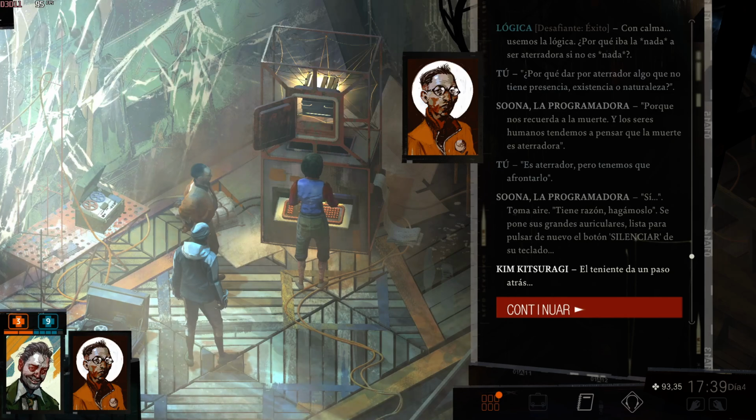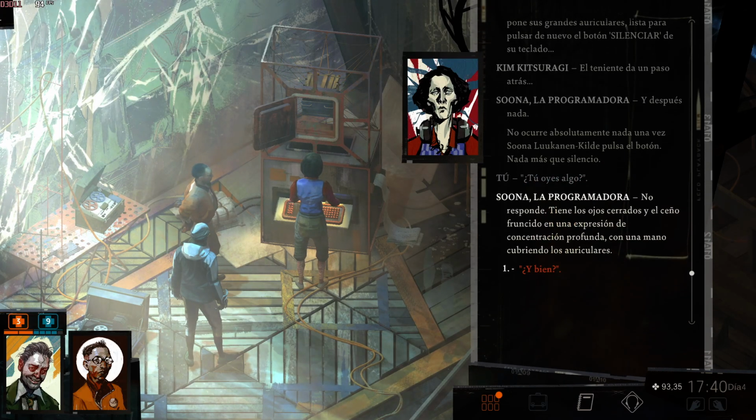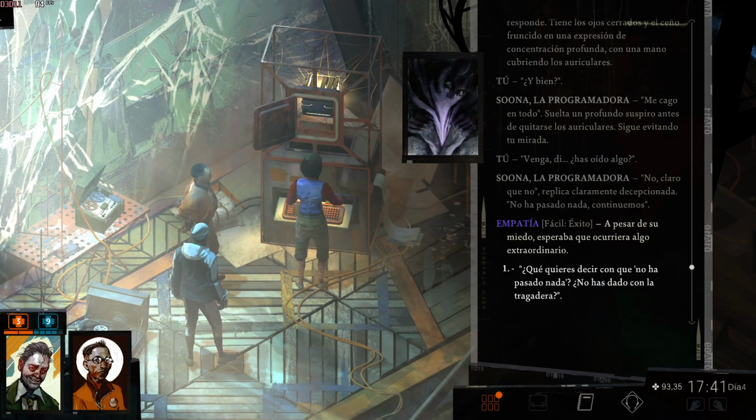The lieutenant takes a step, and then nothing. Nothing happens. As Sona Lokanen-Kilda presses unmute on her keyboard, nothing but silence. She doesn't answer, her eyes closed and brows knitted together in a state of deep focus, one hand cupping the headphone. Damn it! No, of course not! Nothing happened. Let's move on. Despite her fear, she was hoping for something extraordinary to take place.